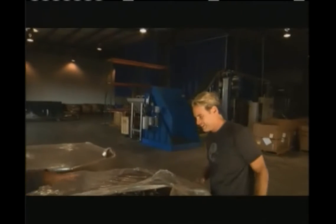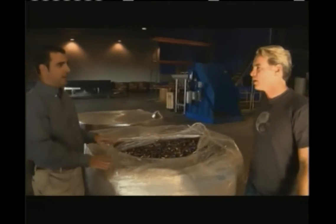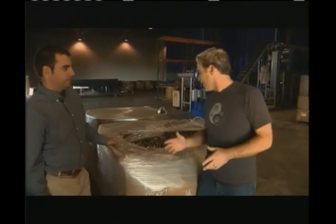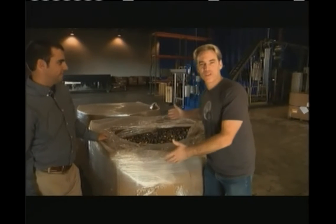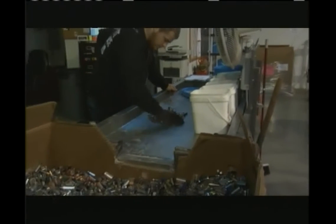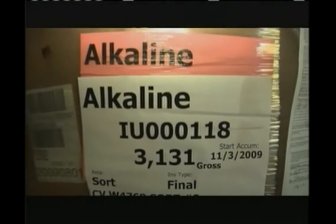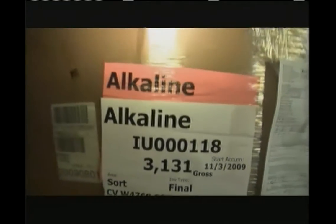So you saw these being sorted at the last facility into these big boxes. So this is the final step. These actually came from that other warehouse to our location here, where they'll then be put in the machine for recycling. What's crazy is I saw them being sorted, and this box was filled up by human hands. Yes, it was, one at a time, over and over. So we know that these are all alkaline, what we call a pure stream of alkaline, so when you put these in the machine, it's only those type of batteries.